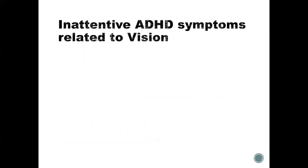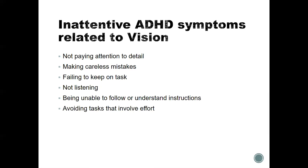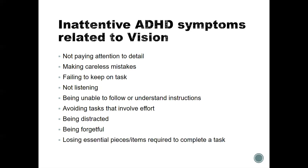Let's start off with the inattentive type of ADHD symptoms. If we look at what those symptoms are listed as when they go to diagnose ADHD, this includes not being able to pay attention to details, making careless mistakes, failing to keep on task, not listening, being unable to follow or understand instructions, avoiding tasks that involve effort, being distracted, being forgetful, and losing essential pieces or items required to complete a task.